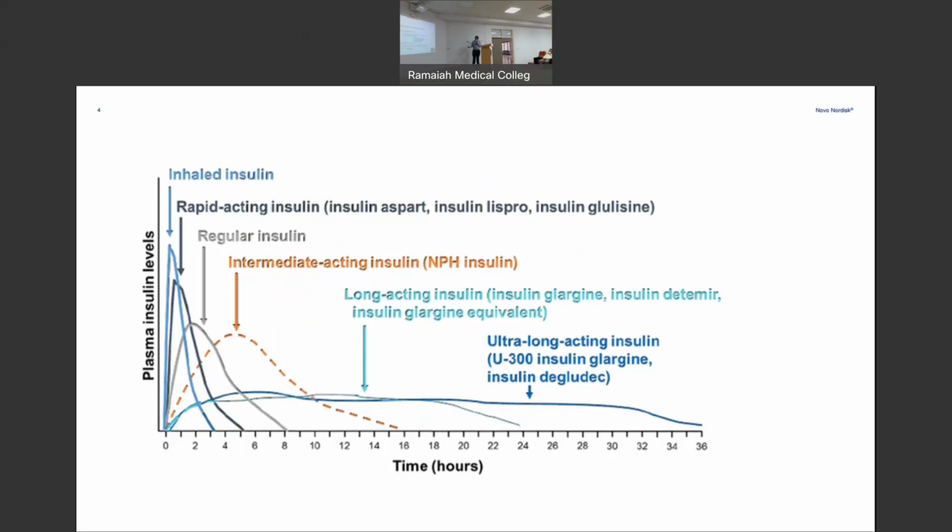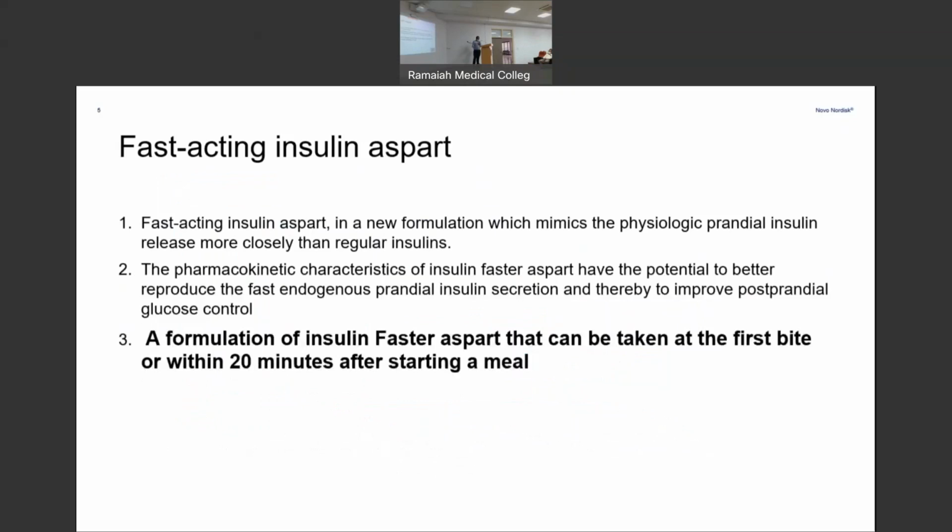On the other spectrum, the ultra long acting insulins, that is U300 glargine and insulin degludec. You can see here the action is very smooth, very long acting, and they act even up to 36 hours. You can see here, compared to the other insulins, there are no peaks. So these advantages make it more useful in the setting of a long-acting insulin where there is less risk of hypoglycemia.